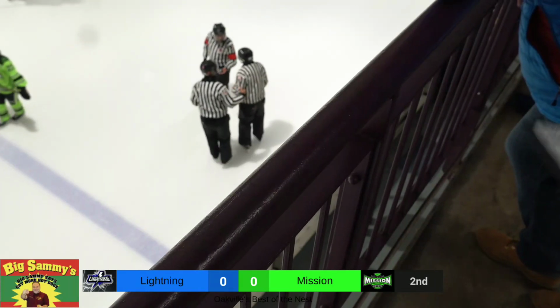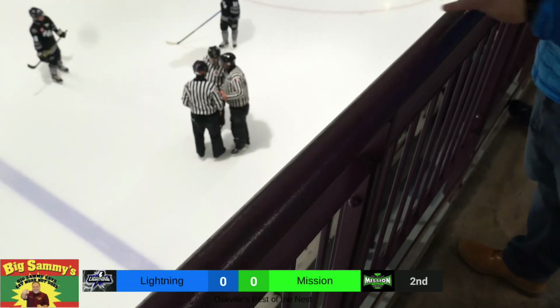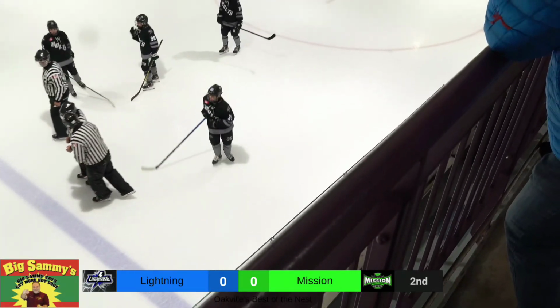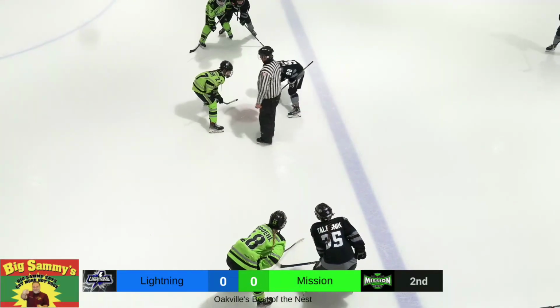And that's a 4-minute penalty on that girl from the Lightning? Why is that a 4-minute penalty? So it's another double minor. I guess I don't know the rules up here. Maybe in Canada they're 4-minute minors. I don't understand that. There's got to be a reason.